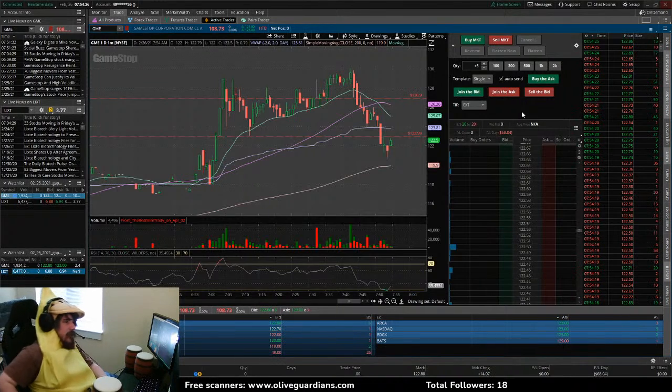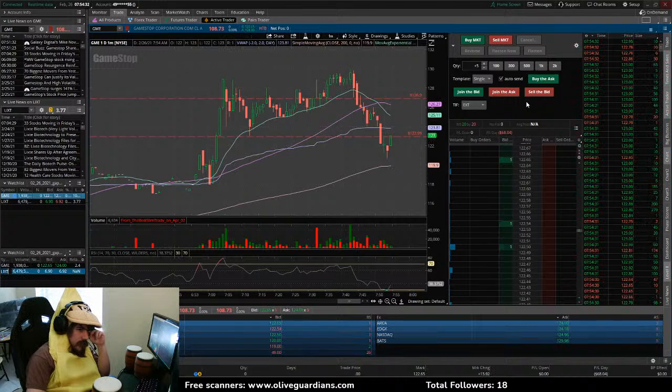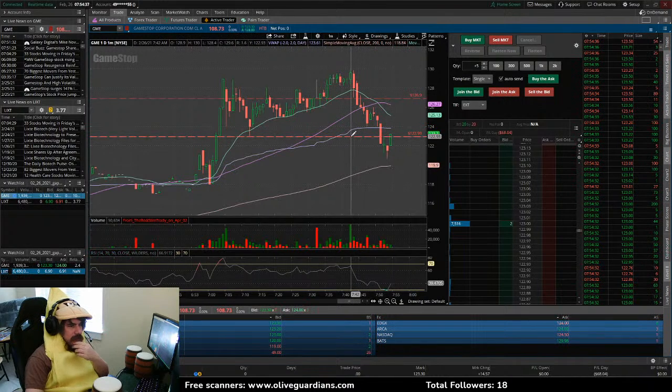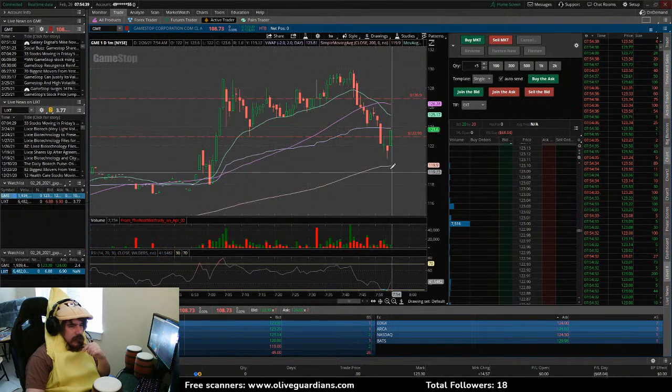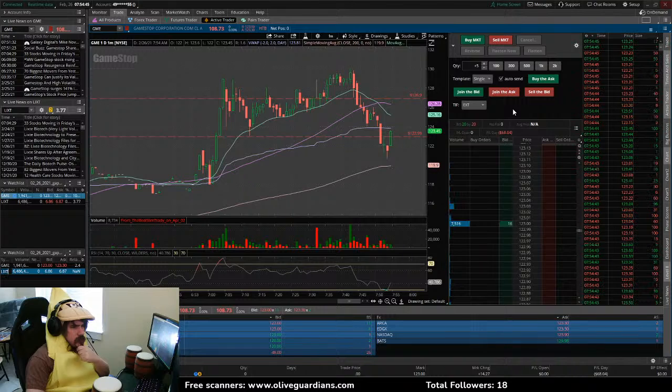So we'll see if some more volume starts coming into this. It's getting bought back up. Just hit 123. It's coming through this 123 level, which is the last green candle that folded over before this last dip. So see how it holds against VWAP up here.